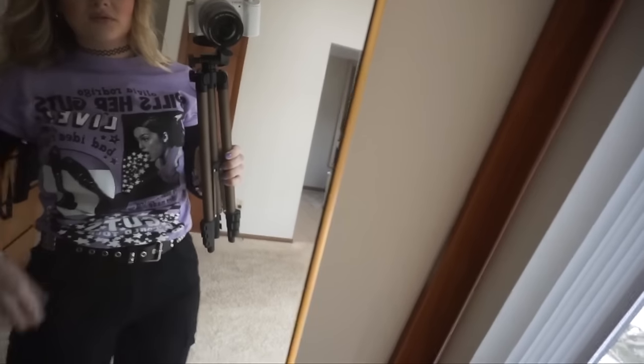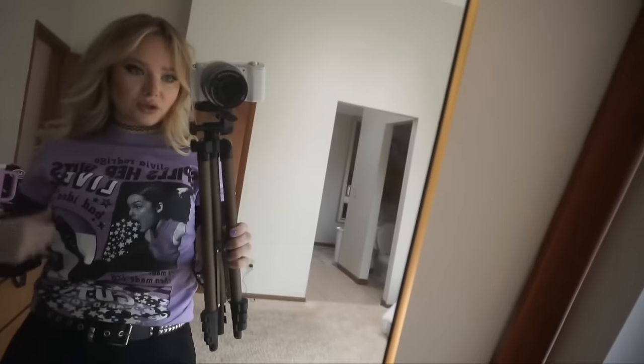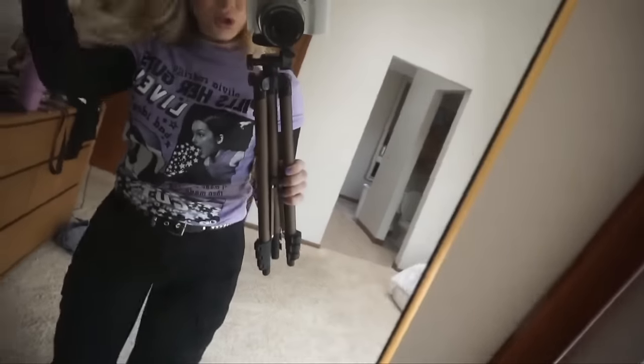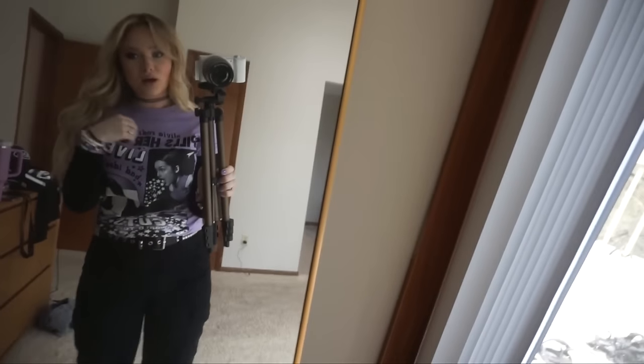You can get one of these belts too at Hot Topic as well. And then I have just a black shirt underneath, this is Old Navy. I rolled the sleeves up as well, just so it was kind of girlier. And then I've got a choker on. I think it's a cute touch. Am I trying too hard? Perhaps. But yeah, and then I've got all my bracelets on to trade.